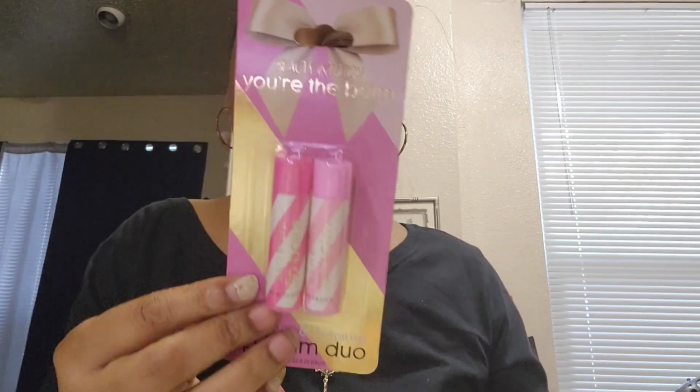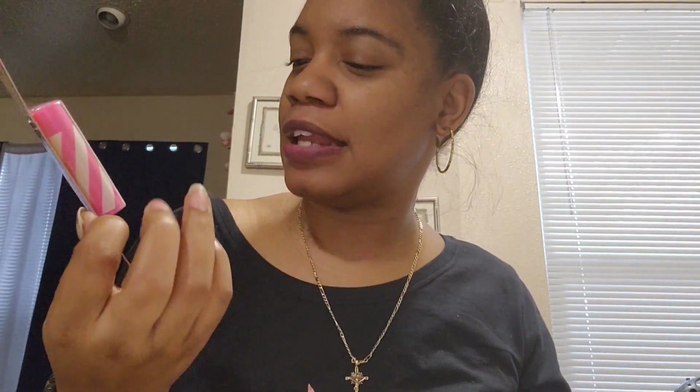So anyways, I got this one for my little bitty baby because, you know, holiday is coming up. And it says, you're the bomb. Yeah, she is the bomb. So this says Beauty Intuition, you're the bomb, lip balm duo, nourishing and hydrating. Because you know, by her sister having all these lip products, you know she gonna want some too. So I got her this one. This one's gonna be for her. Hopefully it does not have a tint to it. I don't think it does, but she's a bum. Yes, my baby's the bum. So I had to get her some because her sister getting some lip products. Hopefully it does not show.